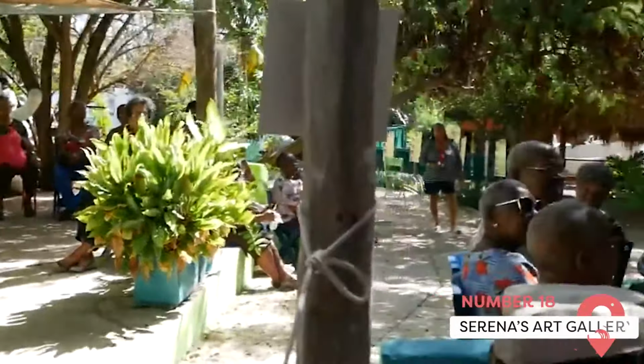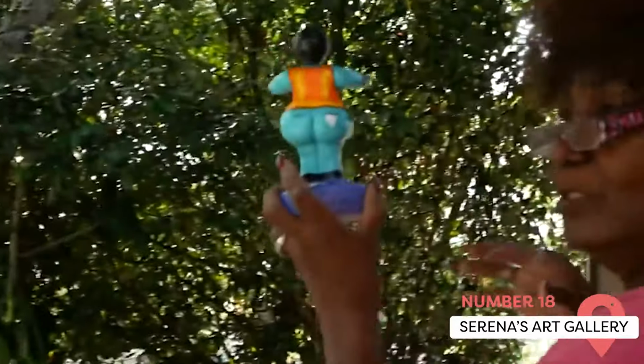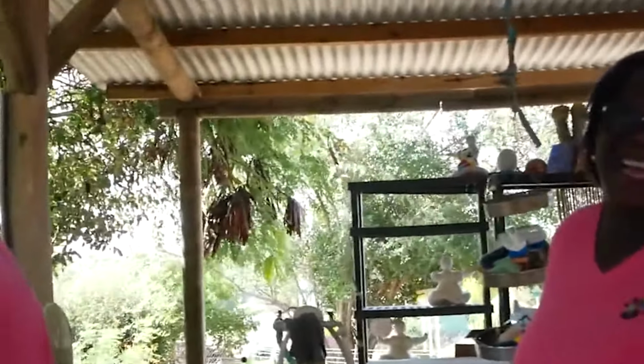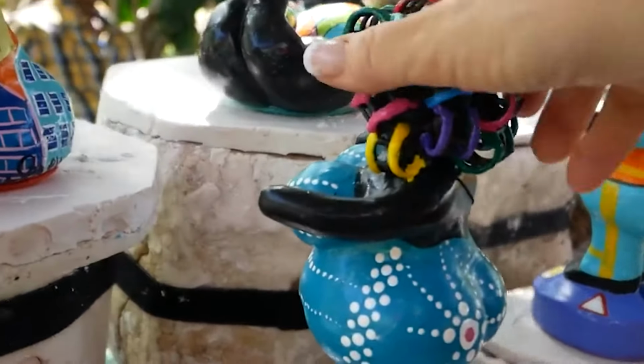Serena's Art Gallery. Chichi is the word for older sister in the local language Papiamento. German artist Serena Israel created the first Chichi sculpture, and she now sells them at her art gallery. You can customize one and have it hand-painted or take a workshop to learn how to make your own.